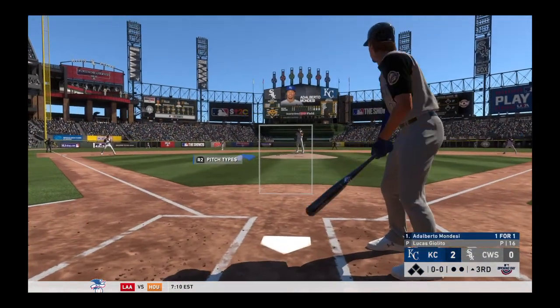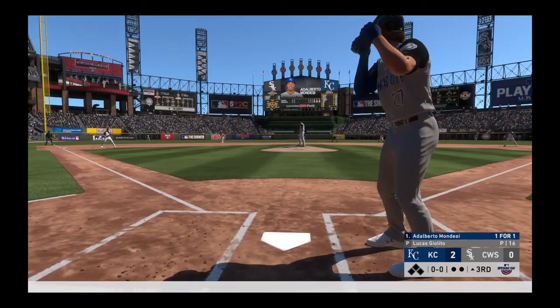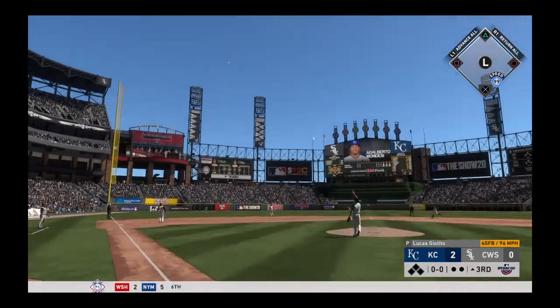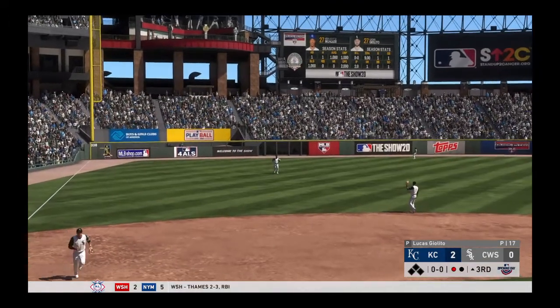Top of the 3rd set to get underway, and striding toward the plate next will be Adalberto Mondesi. Skied in the air to straightaway left. Waiting on it is Jimenez. Looks it into his glove, and there's 1 gone.